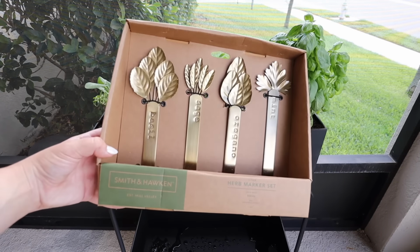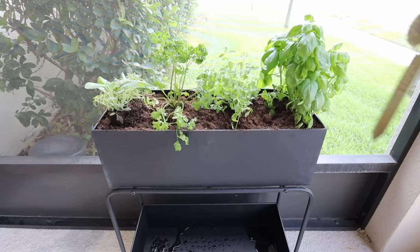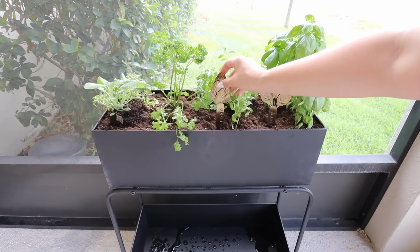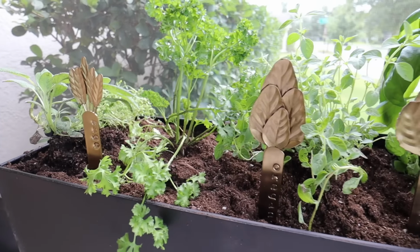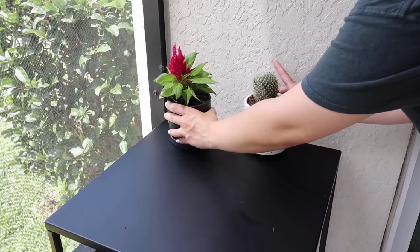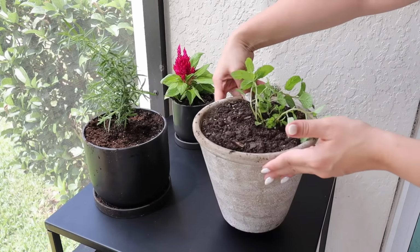Functional and stylish is definitely my favorite combination, so when I saw these herb markers at the beginning of the spring season at Target, I just knew I had to get them. Right when they released, I totally fell in love with them. I love how they add a bit of warmth, and they're very functional because they let me know what everything is. They don't have every single herb.